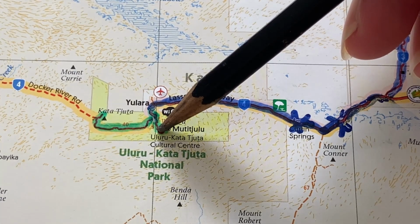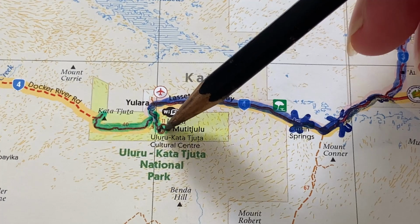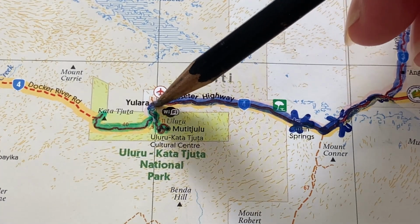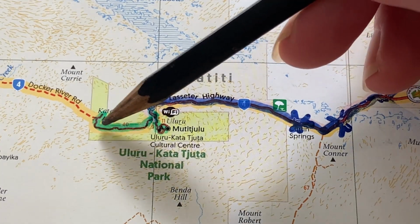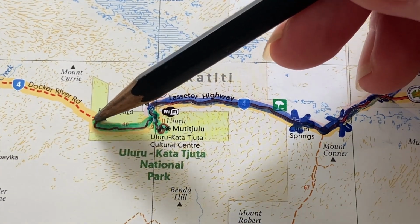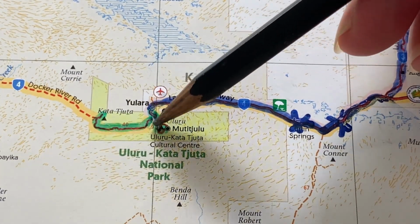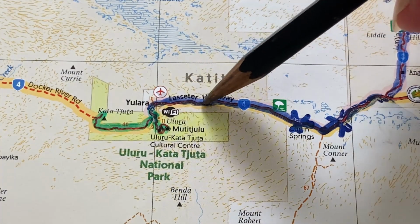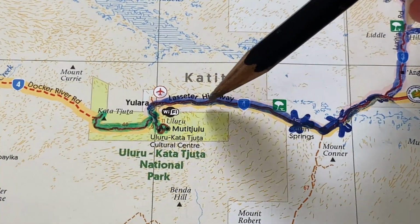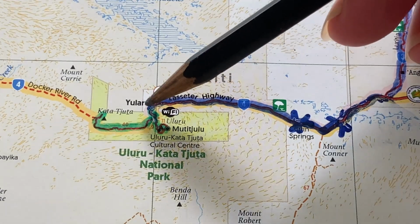It is 21 k's distance and 13 k's around the rock. And from Ayers Rock Resort to Kata Tjuta, that was 52 kilometres in total. Now this was all bitumen road, the whole lot, so it is all two-wheel drive accessible, and it was excellent driving as well, no problems with the road whatsoever.